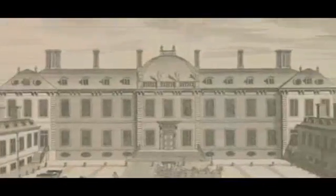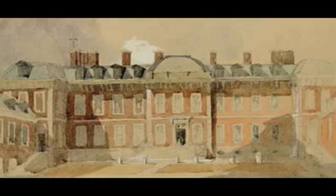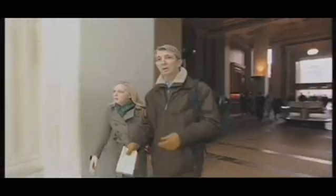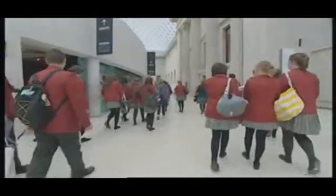The museum first opened to the public on the 15th of January 1759 in a 17th century mansion on the site of today's buildings. Entry was free and given to all studious and curious persons, and the British Museum is still free to visitors today.